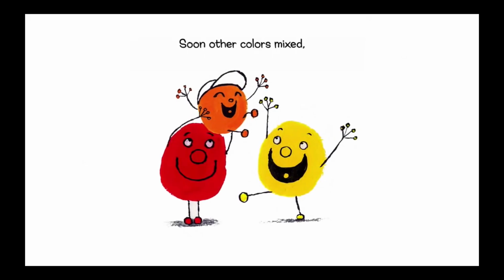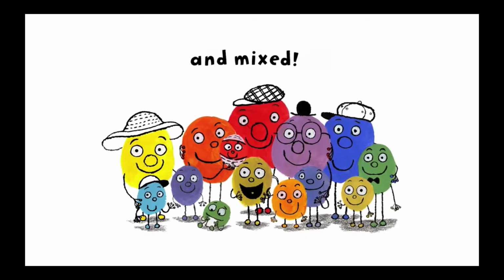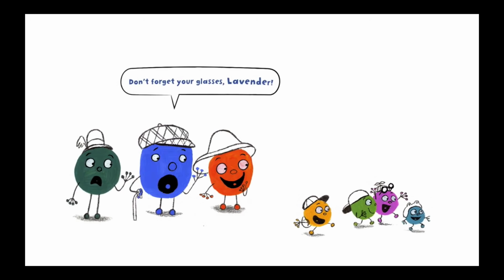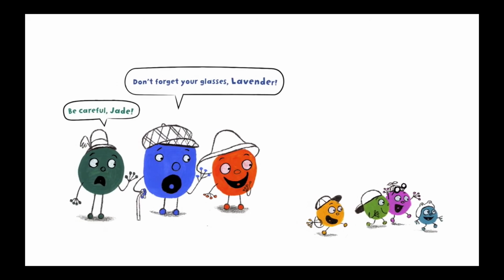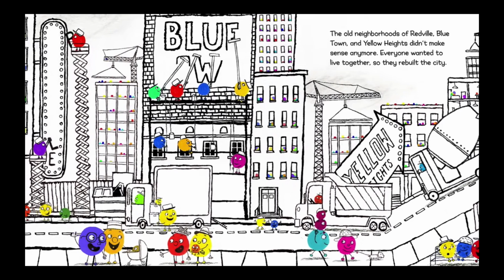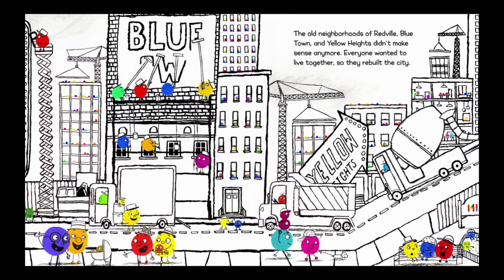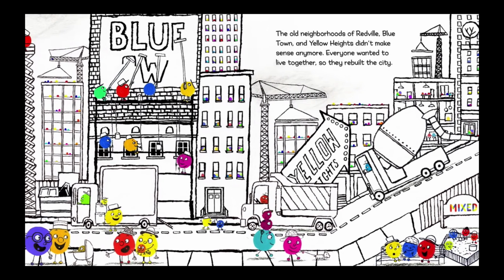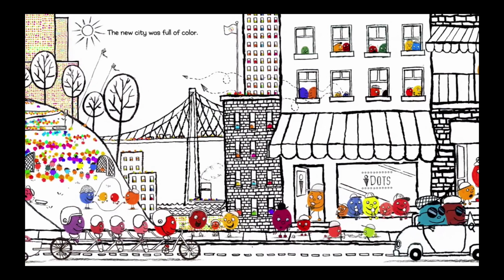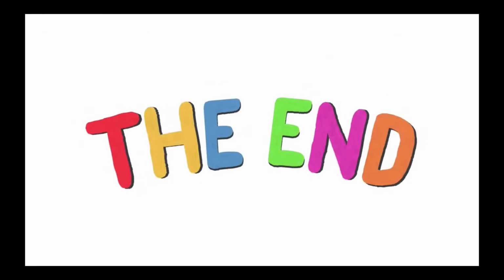Soon, other colors mixed, and mixed, and mixed, and mixed. There were so many new colors and a lot of new names. Don't forget your glasses, Lavender. Be careful, Jay. Have fun, Amber. The old neighborhoods of Redville, Bluetown, and Yale Heights didn't make sense anymore. Everyone wanted to live together, so they rebuilt the city. The new city was full of color. It wasn't perfect, but it was home. The end.